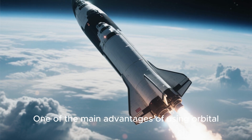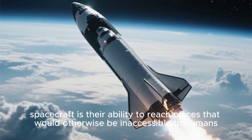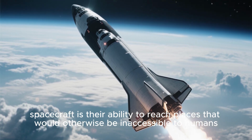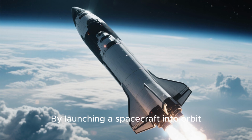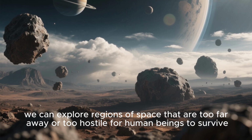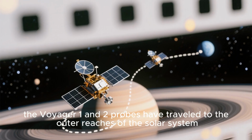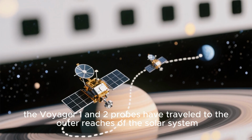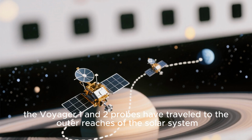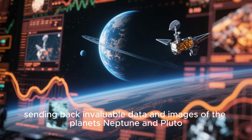One of the main advantages of using orbital spacecraft is their ability to reach places that would otherwise be inaccessible to humans. By launching a spacecraft into orbit, we can explore regions of space that are too far away or too hostile for human beings to survive. For example, the Voyager 1 and 2 probes have traveled to the outer reaches of the solar system, sending back invaluable data and images of the planets Neptune and Pluto.